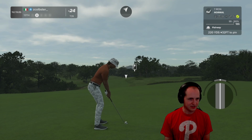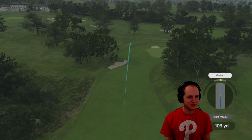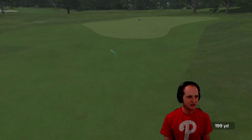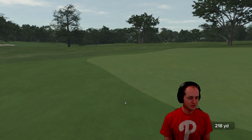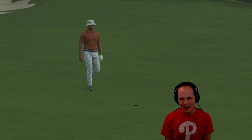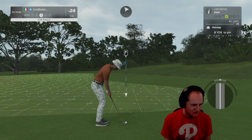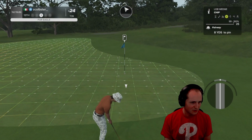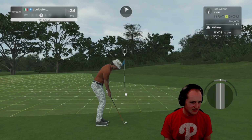Alright, we'll see about this. This might be short. But this would at least give me the opportunity, if it goes somewhat okay, to have a short chip shot. Yeah, I gotta be okay with that. I'm trying to find a way to realistically put ourselves close, and I think that that is almost always going to be the best.